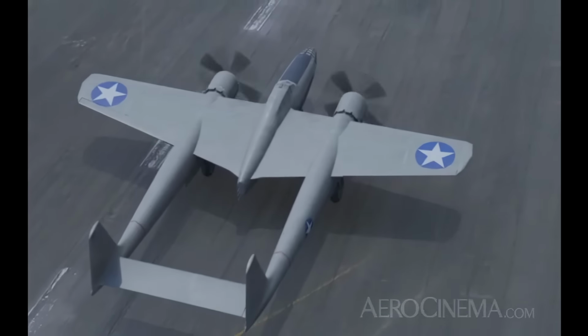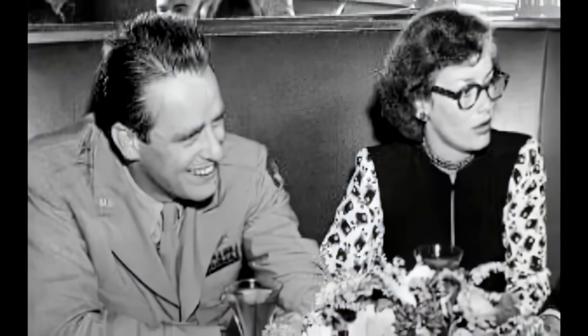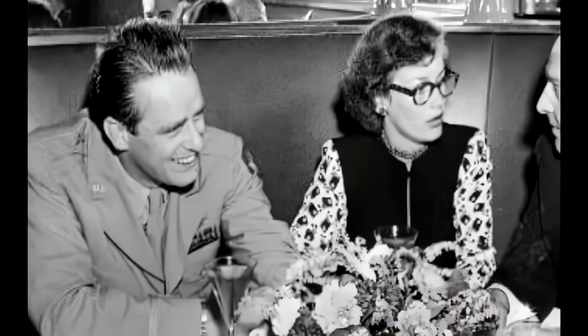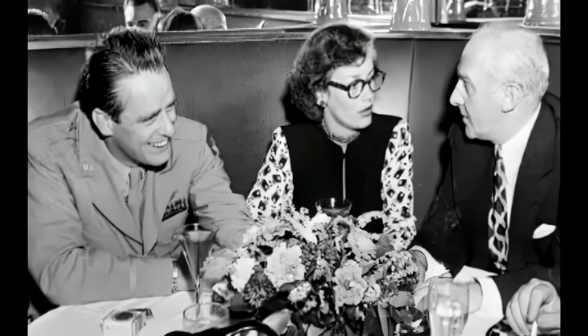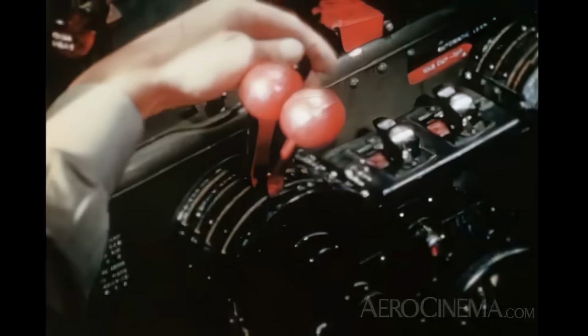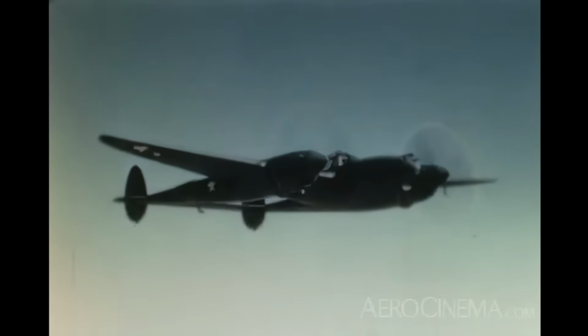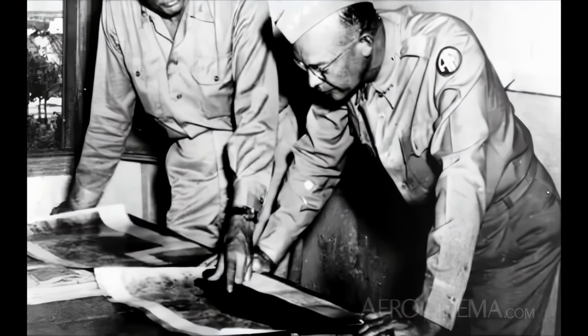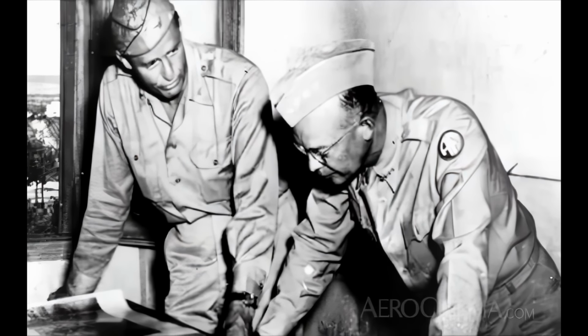Though the D-2 had been rejected by the U.S. Army Air Force, when Colonel Elliott Roosevelt came to town looking for a new reconnaissance plane, Hughes dazzled him Hollywood-style to salvage a contract. The P-38 Lightning had been the workhorse reconnaissance plane for the U.S. Army Air Force, but by 1943, they were looking for an upgrade. Colonel Roosevelt, an expert in recon, was asked to explore what aircraft were in the works that might take over for the P-38.